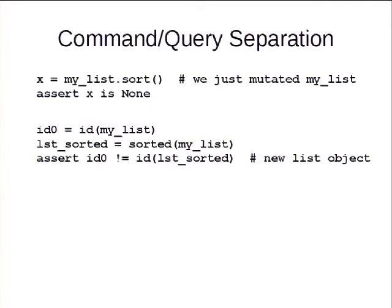So I have a bunch of functions that mutate in place. What's the corollary non-mutating function that returns a copy? How would I be able to figure out what that is? Well, Python has two that I can think of, sorted and reversed. And there they have this kind of -ed convention on the end. It's returning a sorted copy or returning a reversed copy.